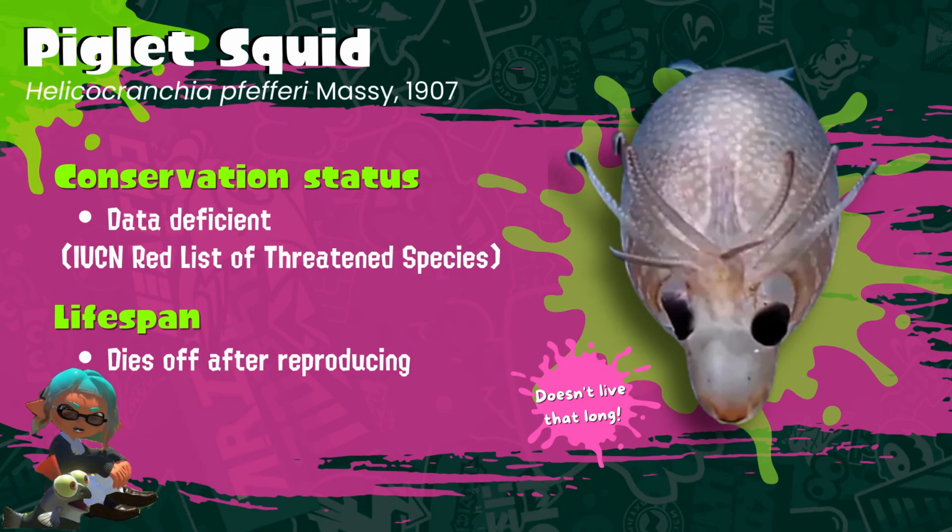All in all, there still seems to be inadequate information regarding this species, and therefore it cannot be known if there are certain threats towards them or its conservation status according to the IUCN Red List of Threatened Species. Its sole threat could be being eaten by larger predators and their lifespan.